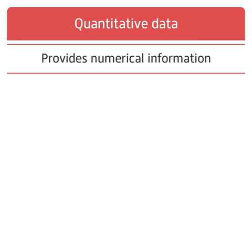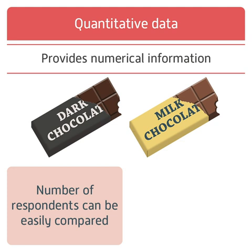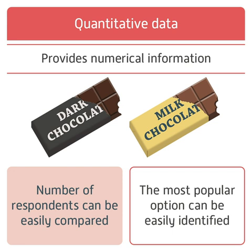Quantitative data provides numerical information. For example, asking which type of chocolate do you prefer, dark or milk? The number of respondents that choose each one can be easily compared, and the most popular option can be easily identified.